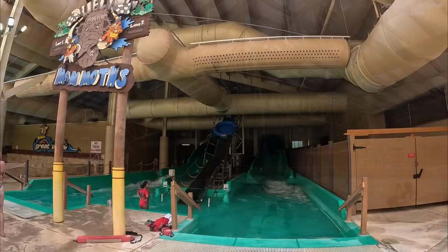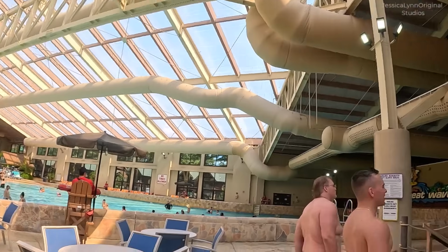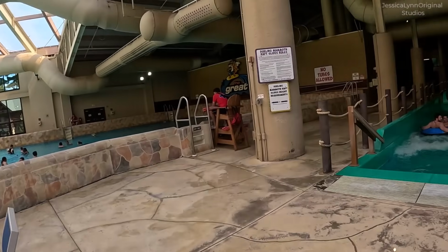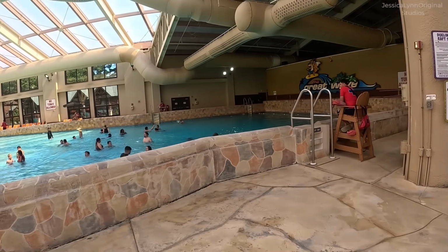Now, as we come around the back side, there are some more fun rides back here. A lot of people don't know that one's back there, but it's called Dueling Mammoth. It's a large family ride. And it's a big raft ride, and what's cool is they actually have a conveyor belt so you don't have to take the raft up with you.